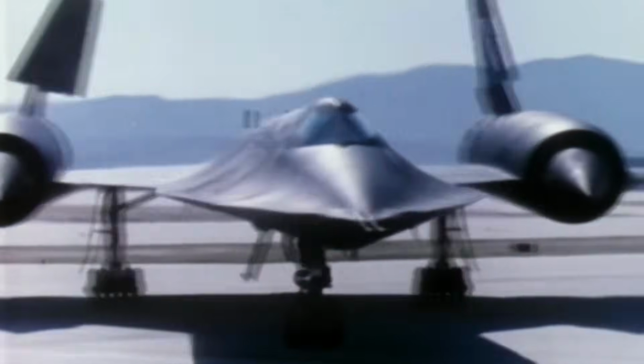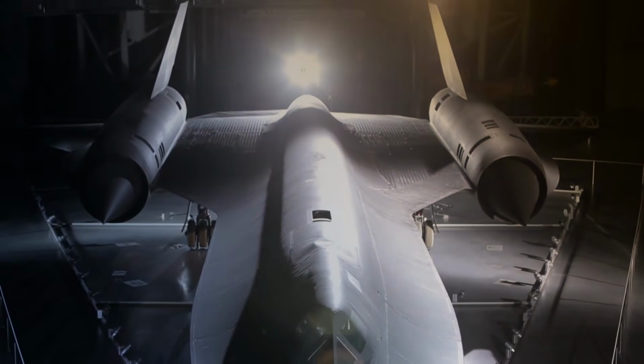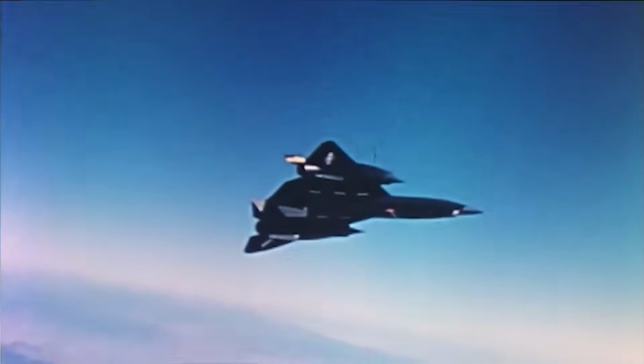The SR-71 was built to cruise at Mach 3.2, 3 times the speed of sound, approximately 2,200 miles per hour at altitude. At that speed, the air the aircraft is moving through cannot get out of the way fast enough. It compresses in front of every surface, and that compression generates heat.